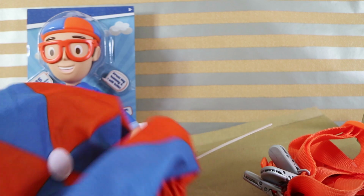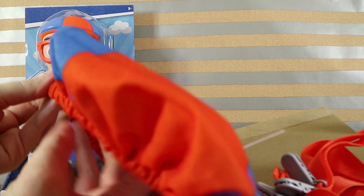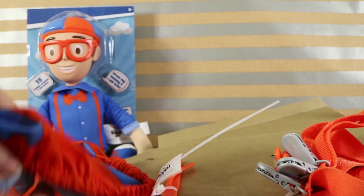Okay, so it's cable time. We've got the Blippi hat, which obviously matches what he wears in all the videos. It feels fairly thin, and it's got an elastic sort of thing to fit multiple size heads. Yeah, I mean, it's pretty reasonable, I think.